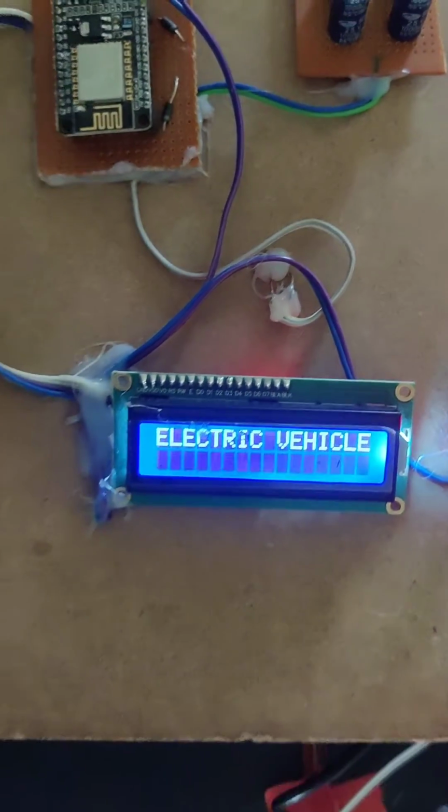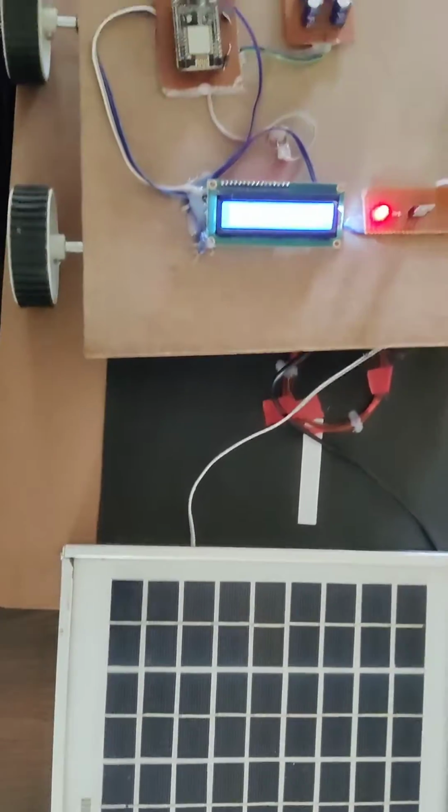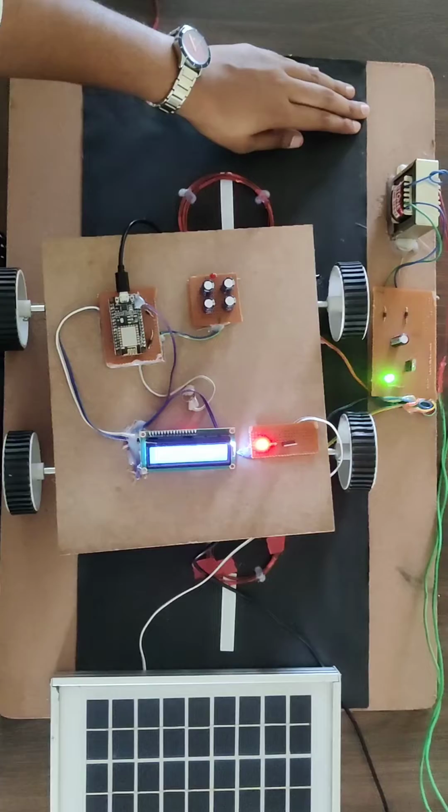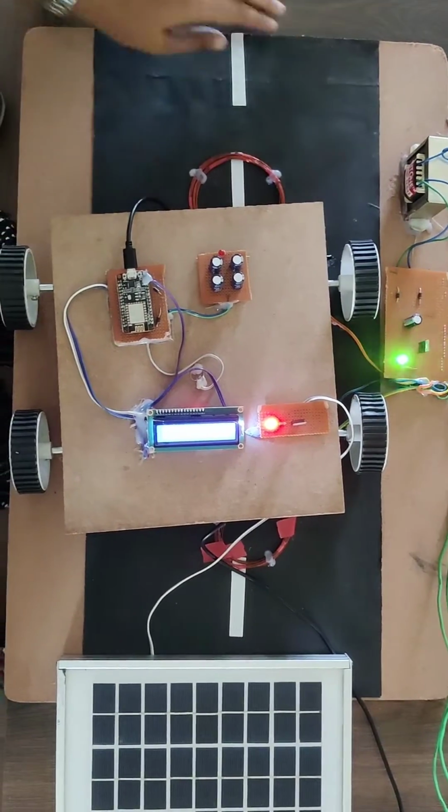As a backup, we can also use solar for the electric vehicle, and for the transmitter part, we could also use solar beside the road, which is a renewable energy source.